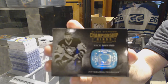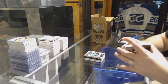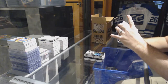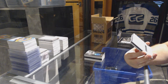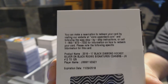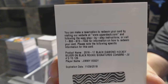Championship rings gold, Nick Bonino. We have an autograph redemption, which is numbered to 125. Silver on black rookie signatures for the Rangers, Jimmy Vesey. Jimmy Vesey, numbered to 125.